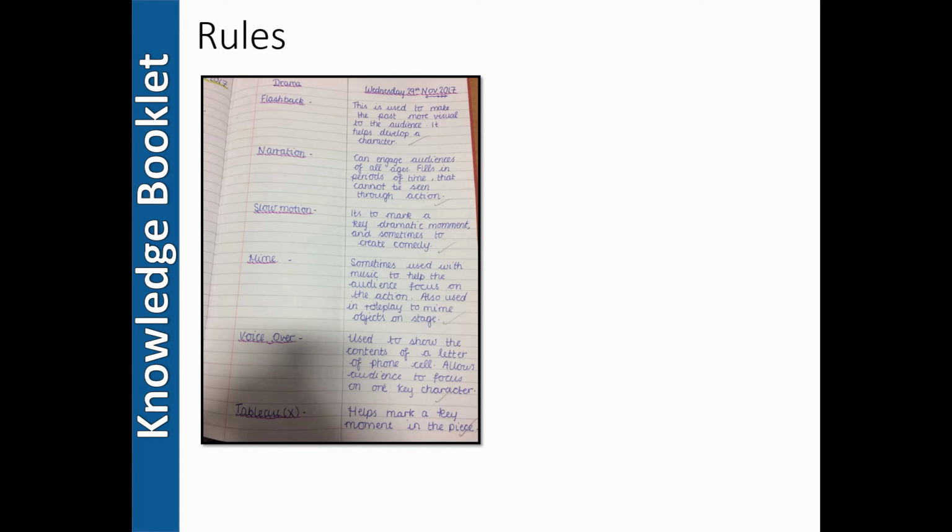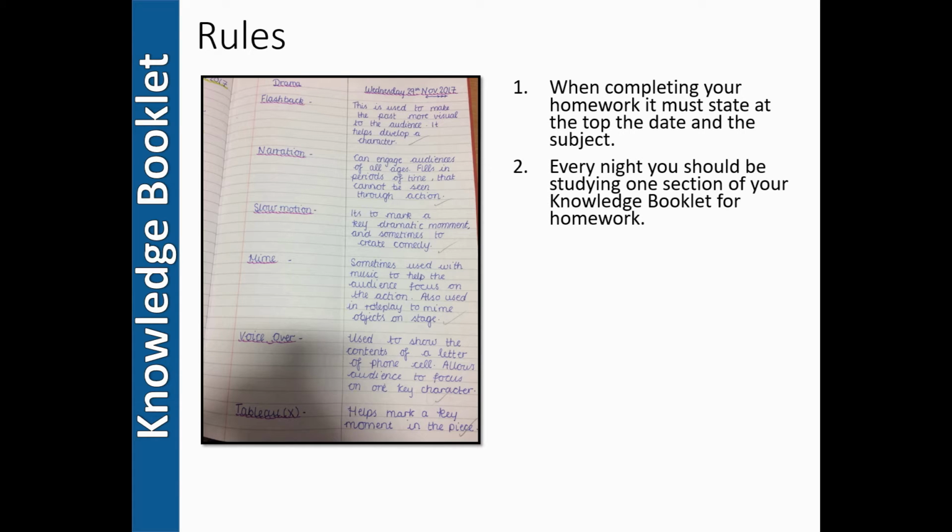Rules for the knowledge booklet. When completing your homework, it must state at the top the date and the subject. Each night you should be studying one section of your knowledge booklet for homework.